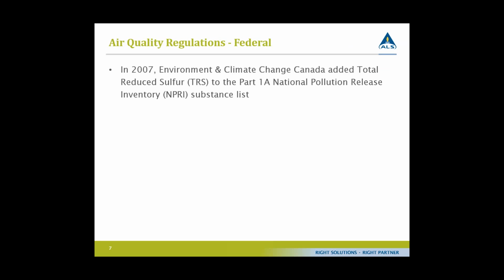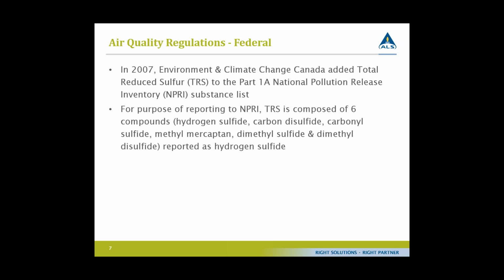There's also a federal regulation. In 2007, Environment and Climate Change Canada added total reduced sulfur to Part 1A of the National Pollutant Release Inventory substance list, often referred to as the NPRI substance list, for the purpose of reporting to the NPRI. TRS is composed of 6 compounds, so two additional compounds are added that are in the Ontario criteria, and those are carbon disulfide and carbonyl sulfide. And again, the TRS is a sum of those 6 compounds.